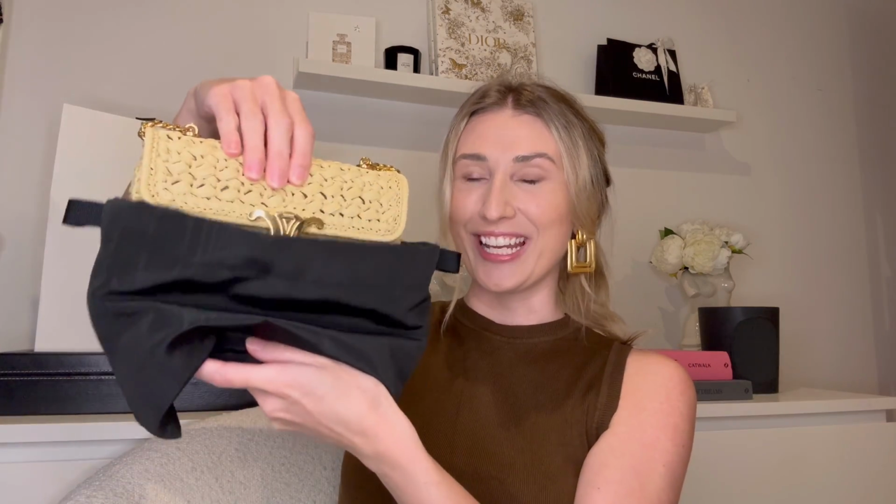So let's open it. I must confess that I have already unboxed it. I unboxed it without the ribbon, but I did open it already and it just came with this box and also with that bag over there. And so we're just going to do a little dust bag reveal. Okay guys, so are you ready? So here she comes. Didn't I tell you that it was absolutely stunning?